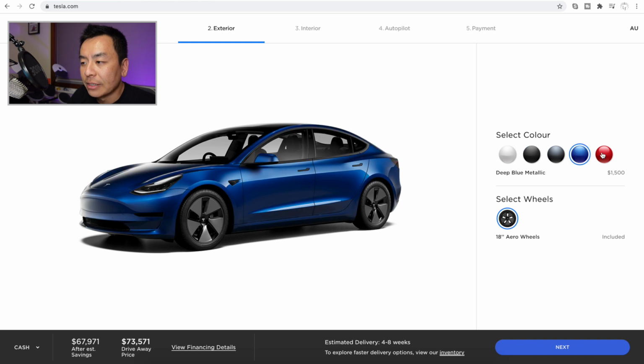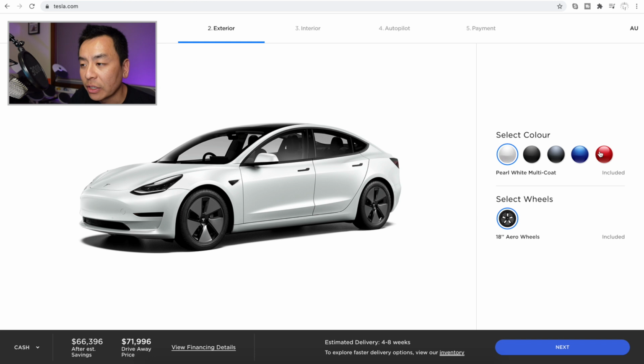Okay, let's look at red. Red, because you know red goes faster, right? $2,900. Yeah, I think that's the same as we paid. Oh, look at that red. I gotta say, that doesn't do it justice. Red looks very nice in real life. So yeah, if you're thinking about getting red, I totally recommend it. And that increases the price to $75,041 compared to white, which is $71,996.